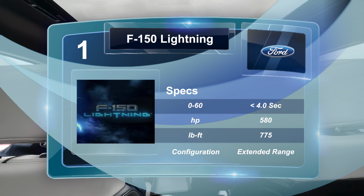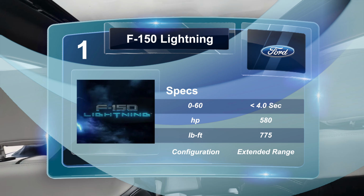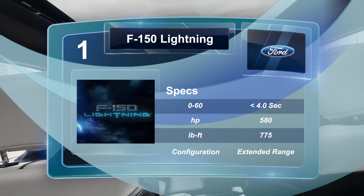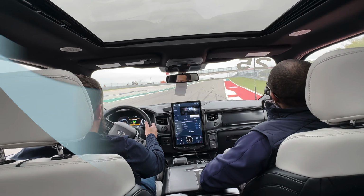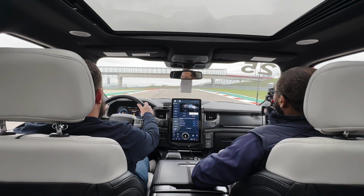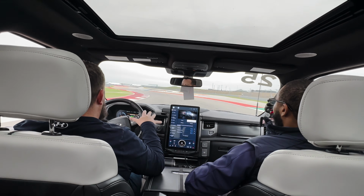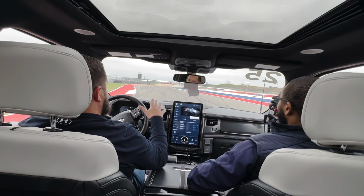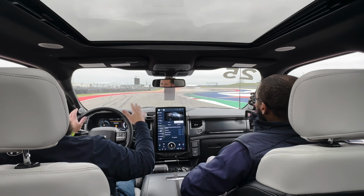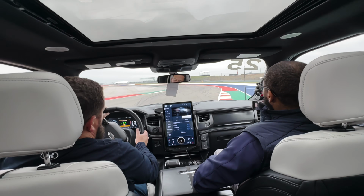You also get 580 horsepower, 775 pound-feet of torque, instant acceleration that electric vehicles are known for, and it's just in a truck. Yeah, and it also comes with some very unique characteristics on how it drives, and I'm feeling it now. And that's that low center of gravity that you get with a battery electric vehicle. So it feels a little less rolly than, I guess, a traditional tall SUV or truck would feel if it's empty. So you get that extra weight at the bottom.